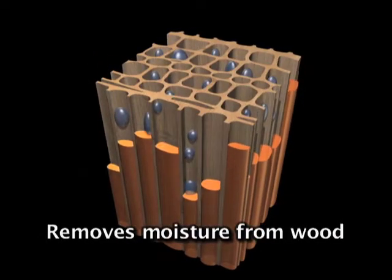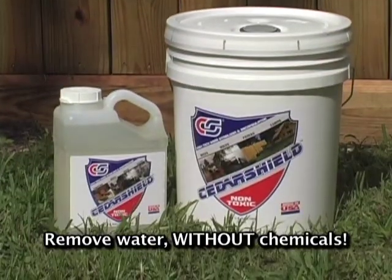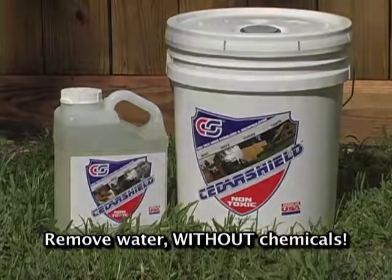Wood that has zero moisture content cannot support wood rotters or insects. Remove the water from the wood and you eliminate expansion and contraction that causes wood to warp, cup, and split.